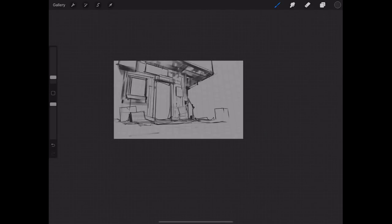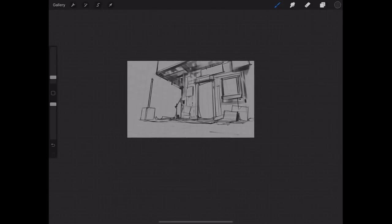Gonna have some sort of chunk of something here, maybe a concrete thing standing there, maybe with a pole in it. Maybe there used to be a sign or something. And I keep flipping it, and that is one of the most important things to do, to flip your image so that you get fresh eyes seeing the composition.